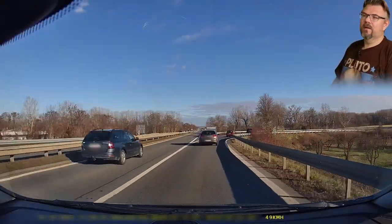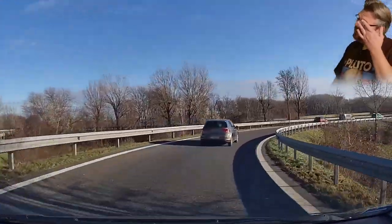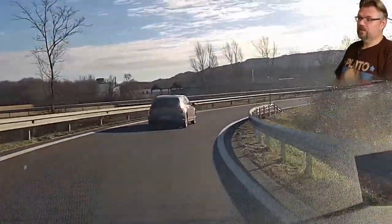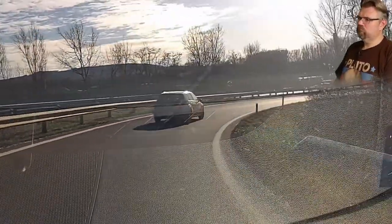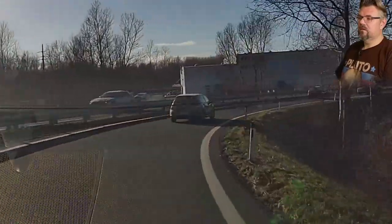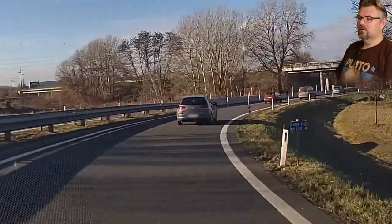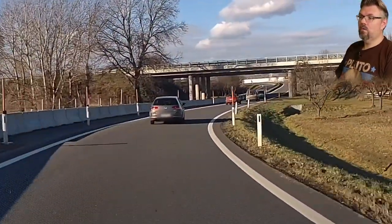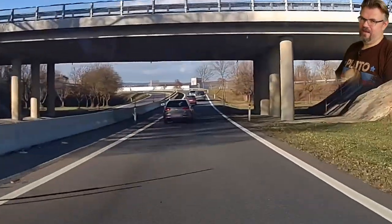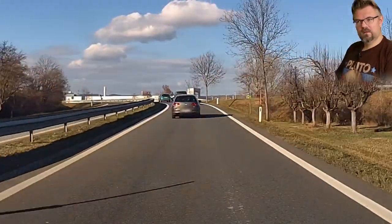Talking about fumbling around at the smartphone. Look at this driving behavior of this Golf. Everything looks fine, but now it swirls to the left. Going back again. Yeah. And now, really going to the left. I mean, if this is not distraction, I don't know. This cannot be normal.